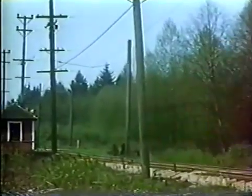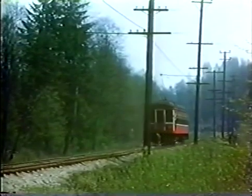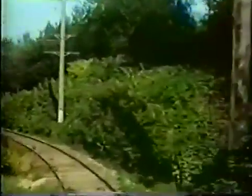We're not far out of Sapperton, the end of the line now. We got to go over Caribou Road at Caribou Road Station. You can hardly find the right-of-way through here now. It's all grown up.